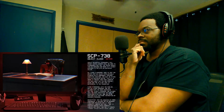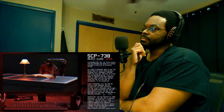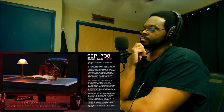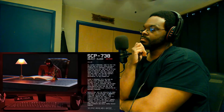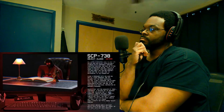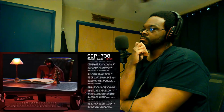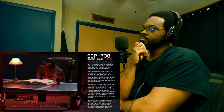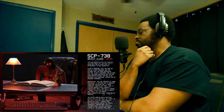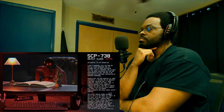Description. SCP-738 consists of 3 components: a matched set of mahogany furniture including 1 desk, currently labeled SCP-738-1, 1 straight-back chair currently labeled SCP-738-2, and 1 ornate throne-style office chair labeled SCP-738-3, all with brass embellishments and royal purple velvet padding. The effect begins when a sentient entity sits in SCP-738-2 in front of SCP-738-1, with SCP-738-3 resting behind SCP-738-2.